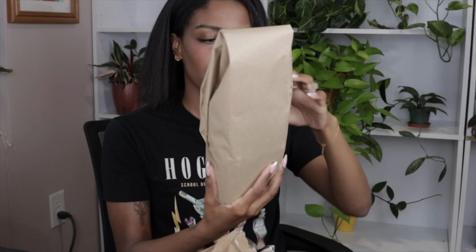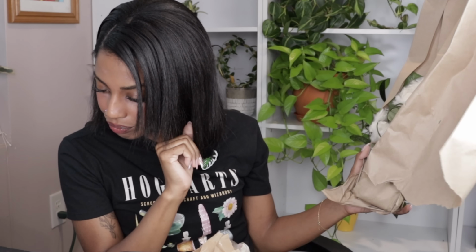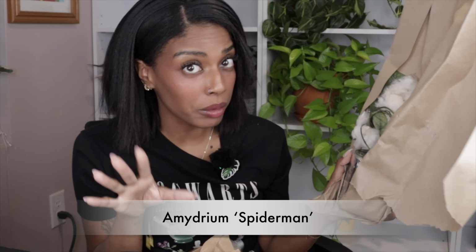Okay, plant number 2. Okay. Aside from the fact that I hate this cottony stuff, I think if I ever sell plants, I'm gonna take pointers on this seller's packaging because these things are secure in here. So thank you very much. Ooh, okay. Not a Hoya this time. So this is, let me check real quick. This is the Amydrium Spiderman. That's what it's called.